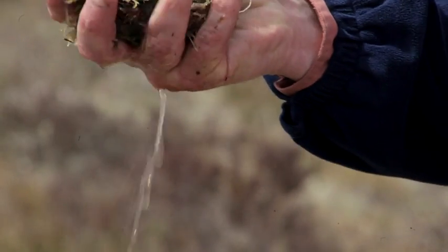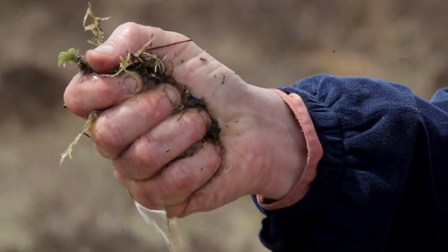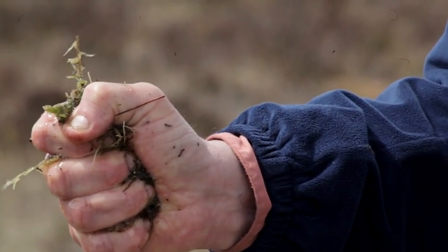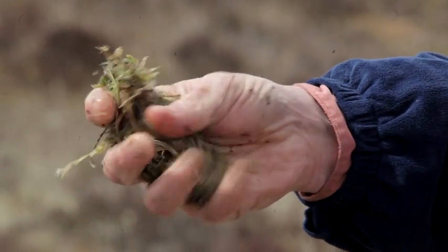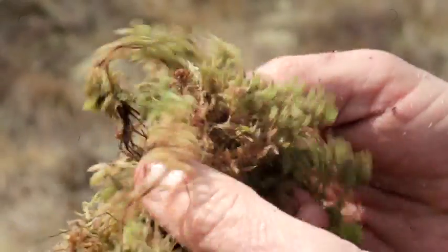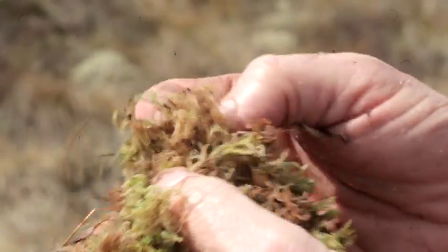You'll see just how much water these mosses can hold. An extraordinary amount of water coming out of that sphagnum as I squeeze it. This is literally the lifeblood of the bog, this water. And bog moss is sometimes referred to as a kind of ecosystem engineer, because it's one of the species that actually enables the bog to develop in the first place.